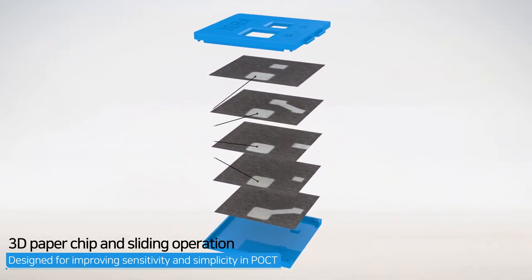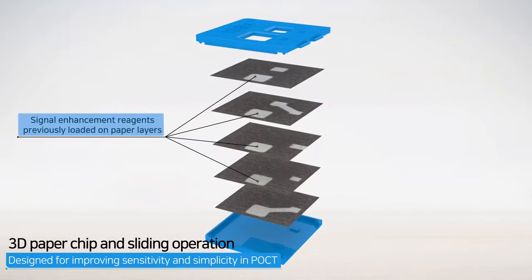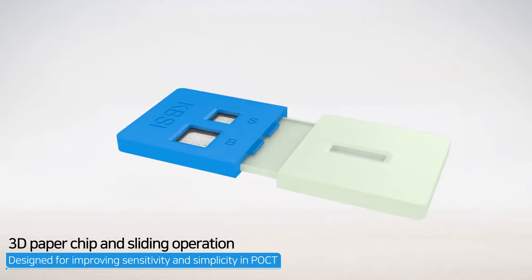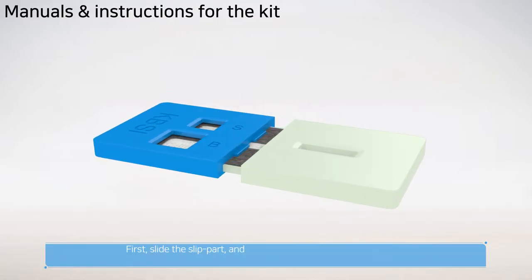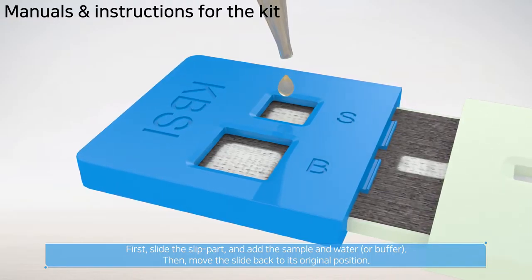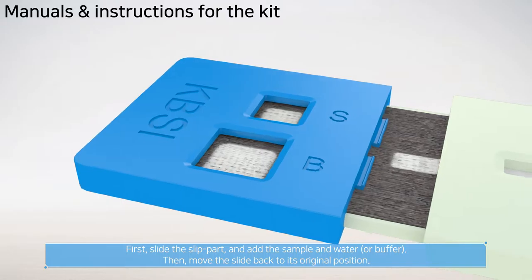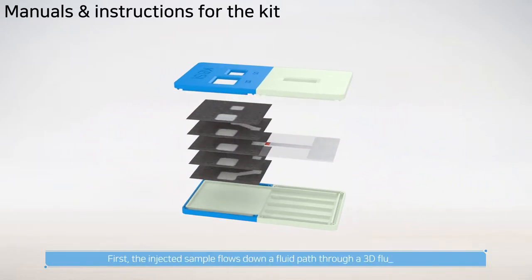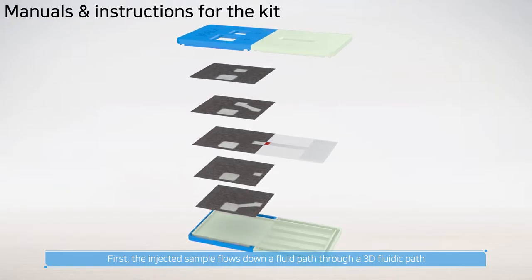Paper in the buffer inlet is loaded with signal-enhancing reagents, which can dissolve and mix with the injected buffer. First, slide the slip part containing sample and buffer loading wells, and add the sample and water into their respective wells. Then, move the slide back to its original position. The three-dimensional fluidic paths of the 3D paper chip allow sequential delivery of the sample and reagent.